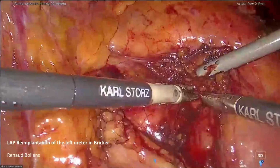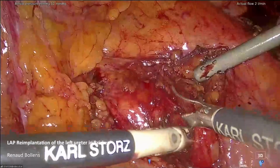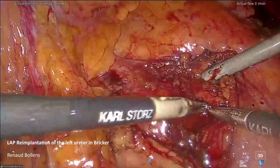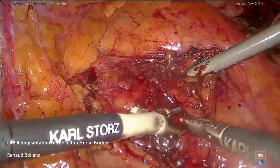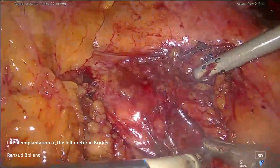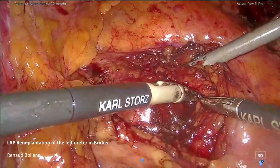Now I just try to free more of the ureter, but at one moment I know that I will need to stop because it will be impossible, and probably the quality of the distal part of the ureter will be so bad that it will be impossible to reuse for the anastomosis. And speaking about the anastomosis, do you think to perform again a Bricker anastomosis, or maybe a Wallace at the end of the ileal conduit with the ureter? No, I will do a lateral re-implantation because the Wallace will be very difficult to reach the end.